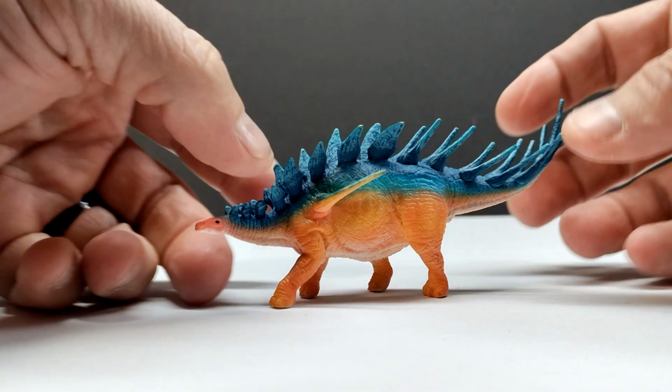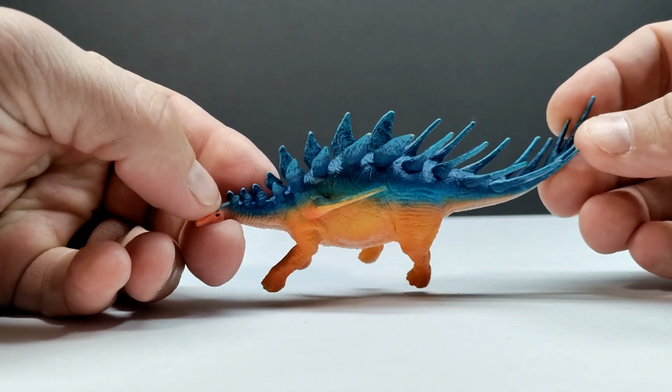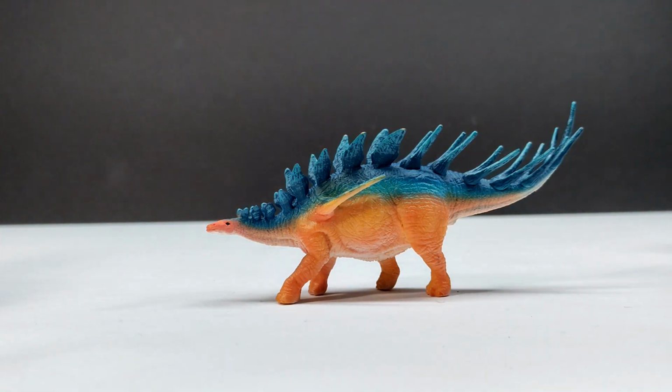But again, the figure looks really cool, actually, even better in person. Definitely a very nice, very vibrant color scheme that will certainly stand out, that's for sure. So, as always, let's go ahead and jump straight to a closer look at it and check it out from there.